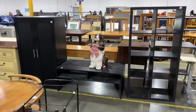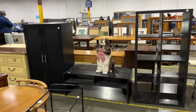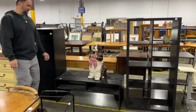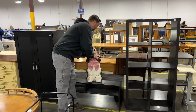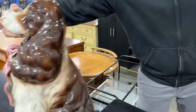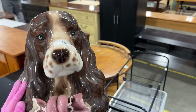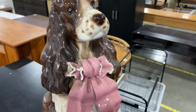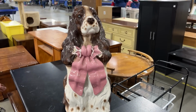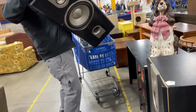But that dog, I want that dog. Can we get the dog? Will you get the dog? I want the dog. Give me that. Aww. It's broken. Yeah, look at his bow or whatever. They want $3 for the doggy. But if you're from far away, you can't tell it's broken. I want the doggy. No, you don't.